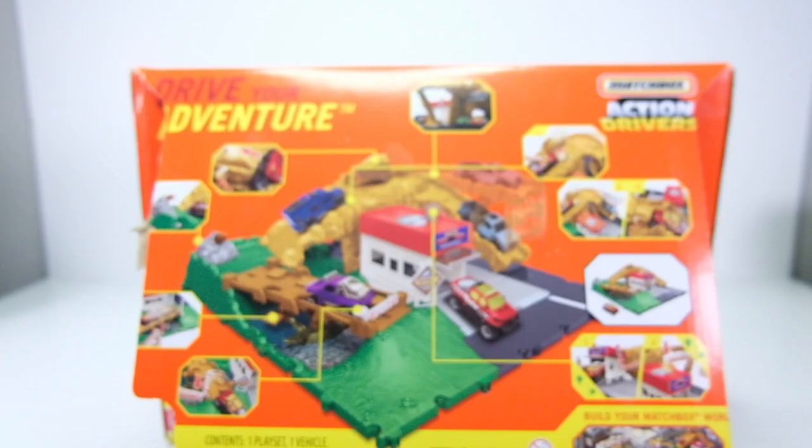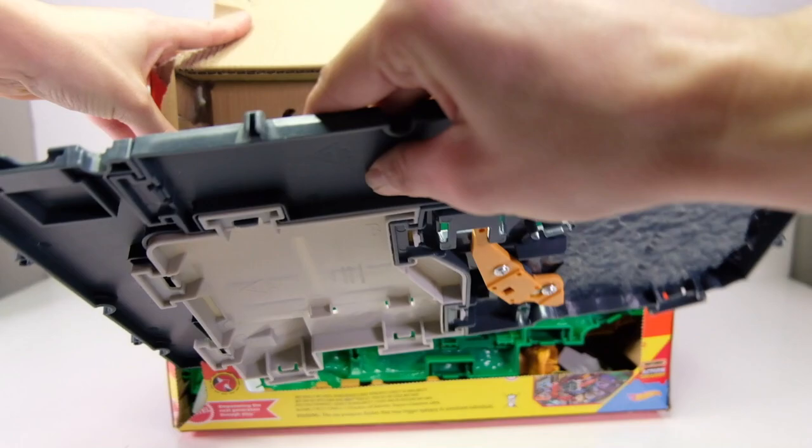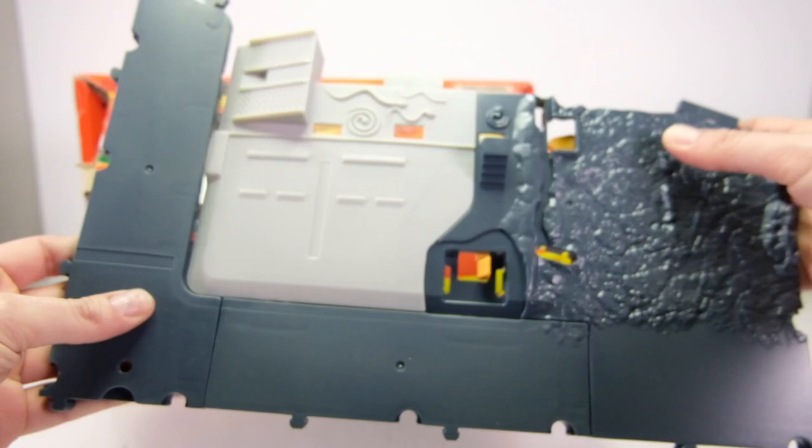So there is the base. It actually looks pretty largely assembled. Man, this one's huge. So let's check this out. A little bit of cardboard there. So that base is huge.